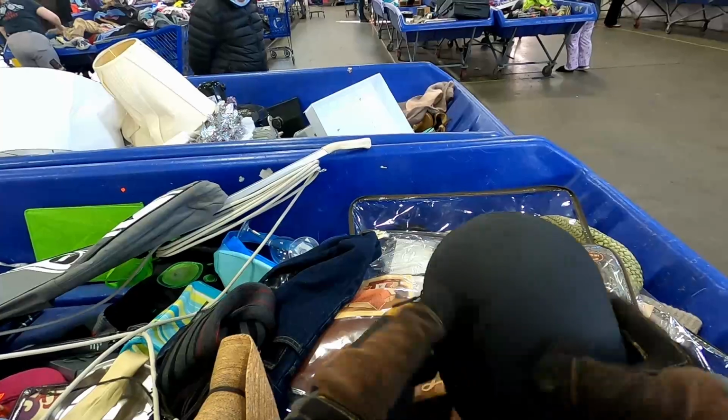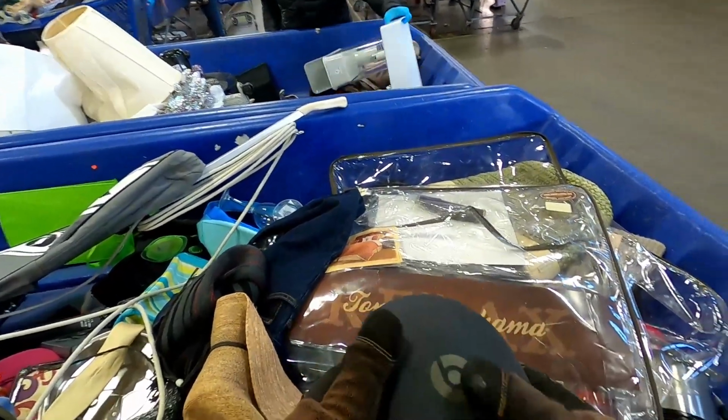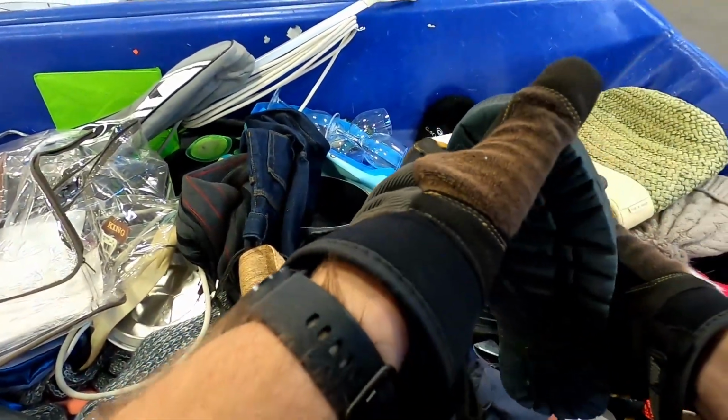And I came across this Beats headphone case. Original case like that, and sold that pretty quickly for $10 plus shipping. It's another very light item.